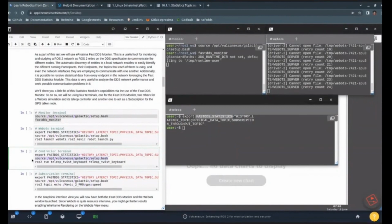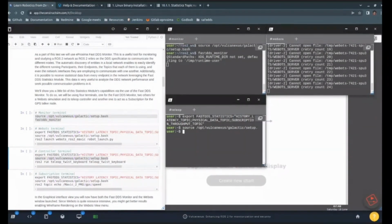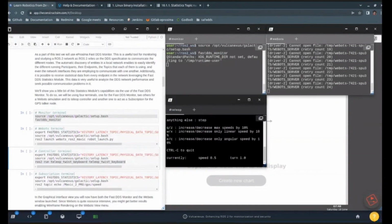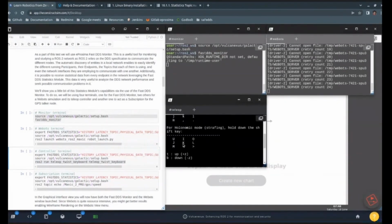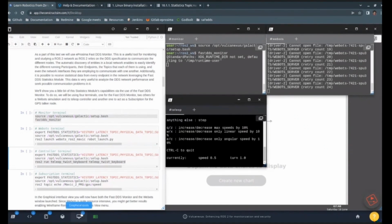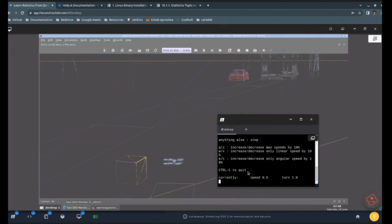Then we source Vulcanexus. You're familiar with this from ROS2 deployments or from your ROS2 usage. And then we run the teleop that you might have also run before, right? So at this point, you can control the robot with the keys U, A, O, J, K, L, M, N, comma, or something. If we go into the WeBots window, I'm going to click on O so the drone doesn't get lost. It will start going in circles, right?